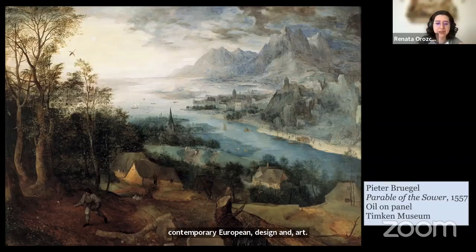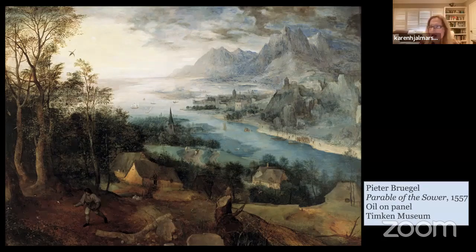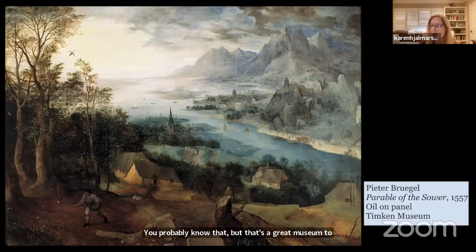She says, thank you very much for the recommendation. She also put the Frans Hals exhibit at the National Gallery London was incredible. Oh, Frans Hals. And if you're in Amsterdam, go to Haarlem, which is only a 45-minute train ride, and the Frans Hals Museum is stellar. You probably know that, but that's a great museum to revisit or visit.